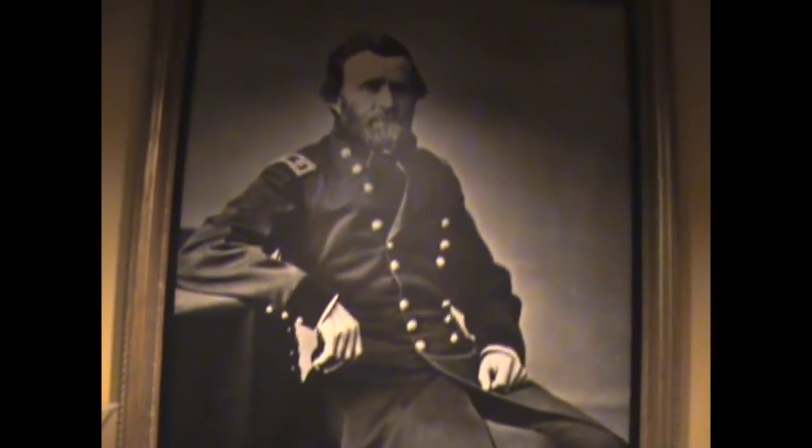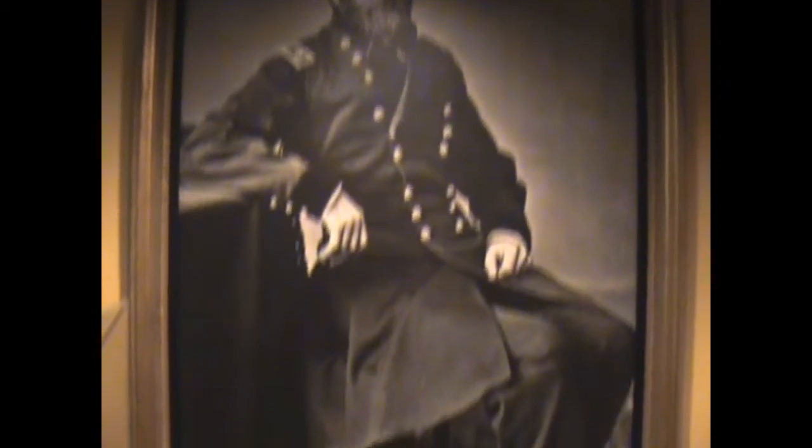Of course, this is 2-star General Ulysses S. Grant. He was charged with the responsibility of taking control of Vicksburg from the Confederacy.